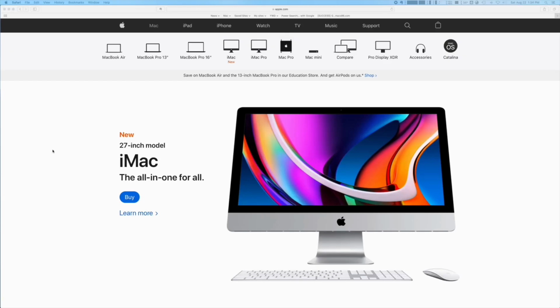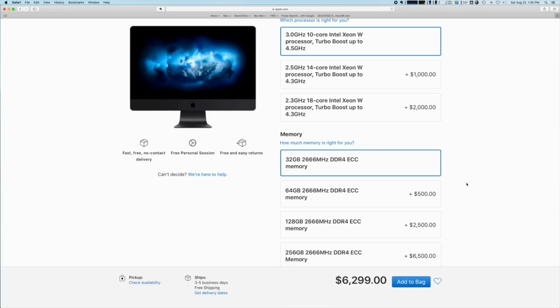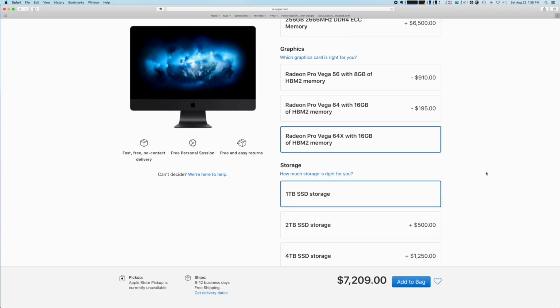Now, let's go to the Apple Canada website. First, we'll take a peek at the iMac Pro 10-core as my Geekbench score was very close to it. Similarly configured, it came to more than $7,000. Even if you include its brilliant monitor, I think I still came out way ahead.